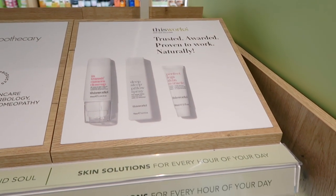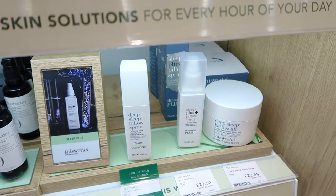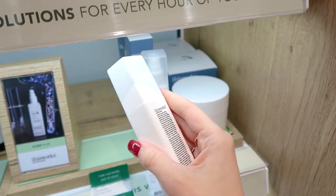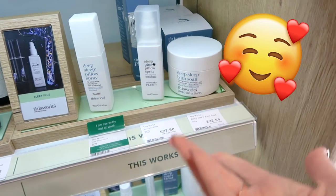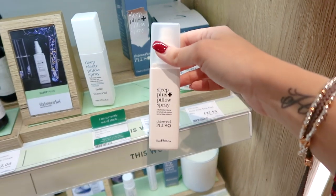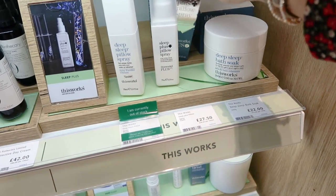We've got This Works, another amazing brand I did not even know you could get in Holland and Barrett. They've got all of the hero products here, like the Deep Sleep pillow spray. This is the one that I religiously use before I go to bed because it helps me relax. If you spray it on your pillow before bed, it will help relax you, so effectively you should get a much deeper sleep at night. They also have the Plus pillow spray, which sounds quite nice. They're out of stock of this one, but I may grab one of these instead.